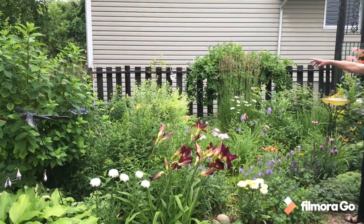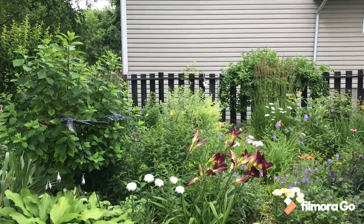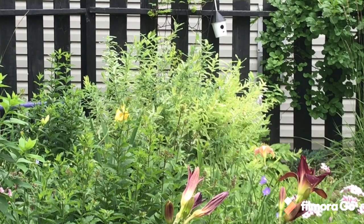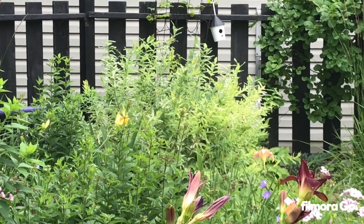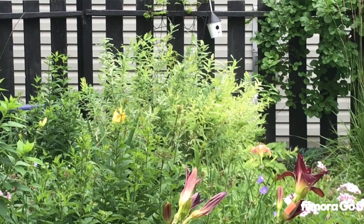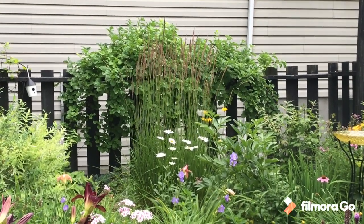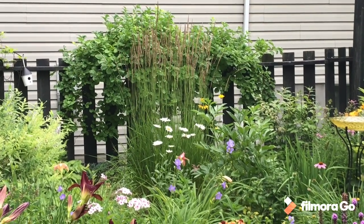In the background, I have my dappled willow, which, if it didn't get pruned, it would be 15 feet high by 15 feet wide by now. It just grows very aggressively. But when I prune it, it's manageable, and it has the lovely three-colored leaves in the spring, green, white, and a beautiful soft peach color. So it's quite delightful. Off on the back in my fence, that's a bittersweet. I've had it about probably 10 or 11 years, and only in the last 3 years have I actually got berries on it.